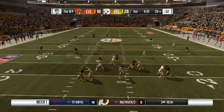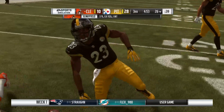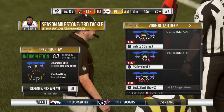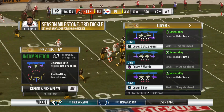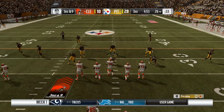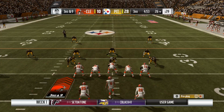Mayfield to throw it. And the hit jarred it loose. It's incomplete. We have not seen a whole lot of wide-open receivers. Everything seemingly has been contested. And that's another nice job there to force an incompletion. They've been very cohesive, knowing each other's moves all game long, and they've been on the spot just about every time. And they've held them in check on the scoreboard.